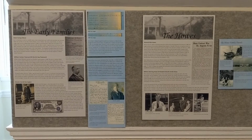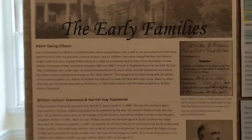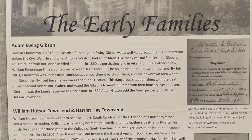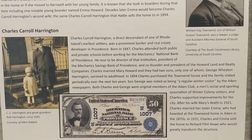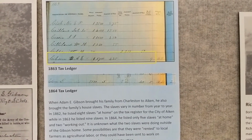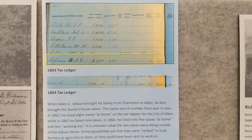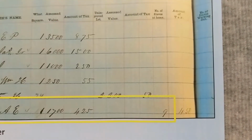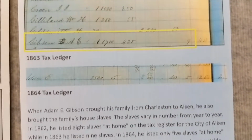So I've moved us around to another panel area, and here you can see the history on the early families. We've got write-ups on Adam Gibson and his family when they first built the first structure here, the Townsend family who next lived here, and finally the Harrington family who lived here before it was sold to Richard Howell in 1931. We do know that Adam Gibson, who was a Charleston merchant, came here during the Civil War, and we know that because here are his tax ledgers during the Civil War, and you can also see here where he's listed on the far right the number of slaves at home, 9. So he lived here with slaves on the property.